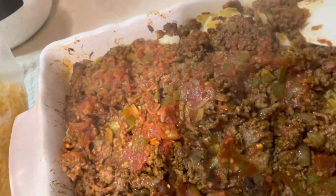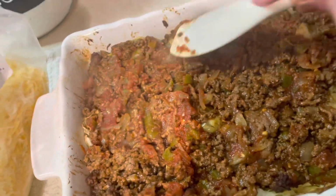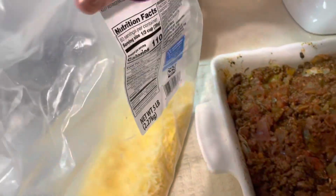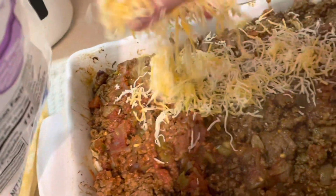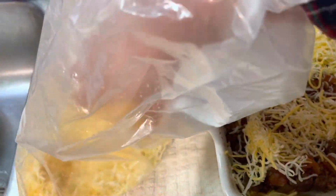Now, as you can see, the cabbage cooked way down, and all I'm going to do here is cover it with cheese. I'm using a Fiesta blend cheese, and then I'm going to pop it back into the oven till it's nice and bubbly and melted.